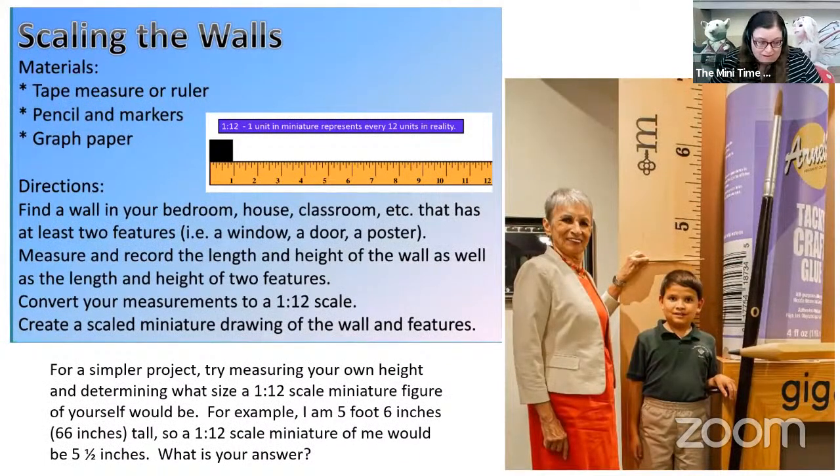The best way to learn about scale is to try calculating ratios yourself. Here are a couple of suggestions for how you could do that. A simple project might be to measure your own height and perhaps the dimensions of something like a book, and then try to calculate how small that book or you would be in miniature. For example, I am 5'6" tall. That's 66 inches total. A 1-inch scale miniature of me would be 5.5 inches tall. It would be like this.